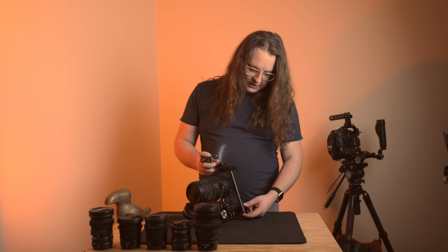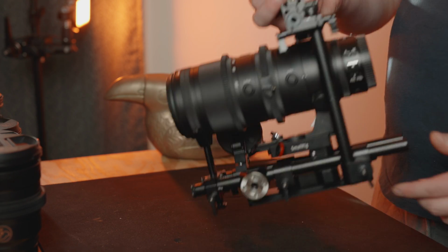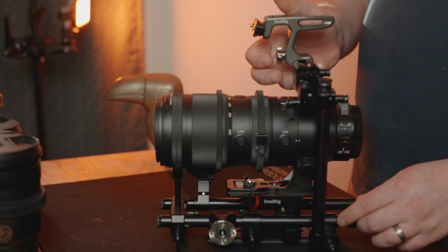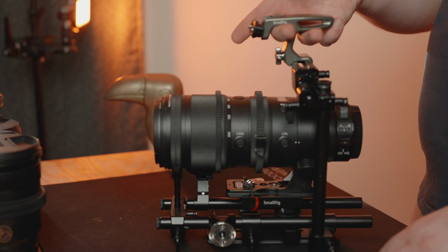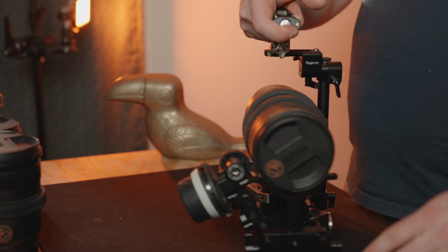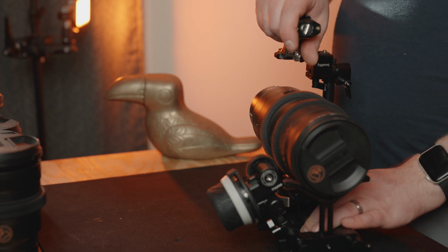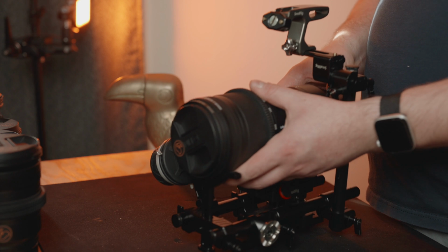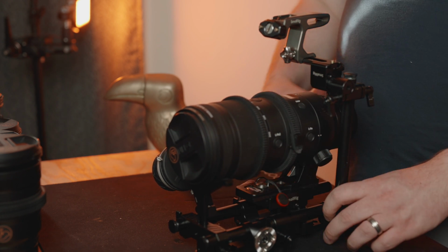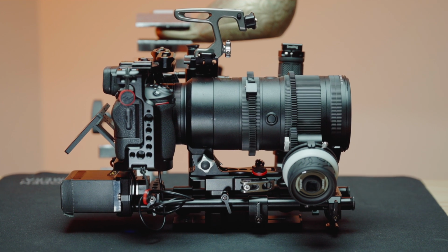So first of all is this little contraption here. This actually gives me the ability to put a top handle or a monitor on this lens when I'm using it. And I really like having the top handle because once again, I would rather maneuver this with the solid base here connected to the bottom rather than picking it up and moving everything with the lens here. I just want to take good care of it. This is an expensive lens, and I want to be careful with it.